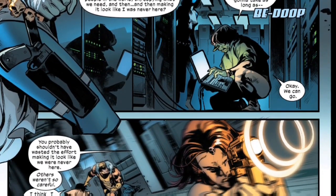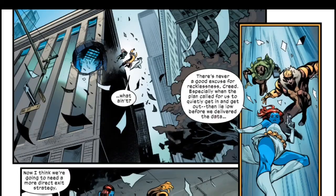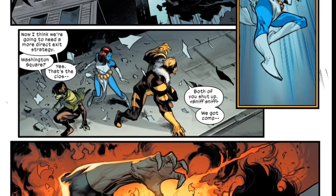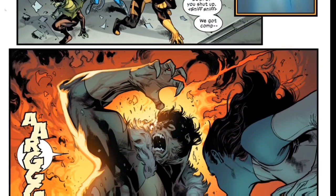So she's like, okay, let's get the hell out of here. She shoots a big hole into the building. Like, how is somebody not going to know they were there? So they're trying to get to Washington Square so they can get to the Krakoan gate. But then Sabretooth's like, hold on, wait a minute. I smell something.